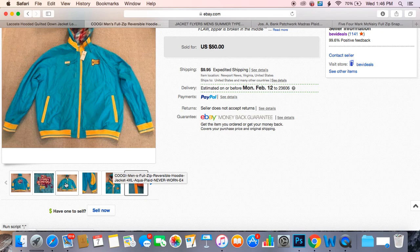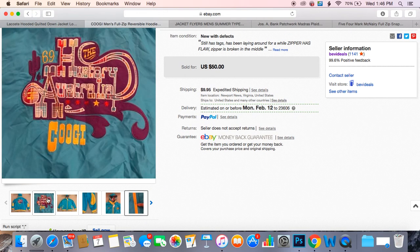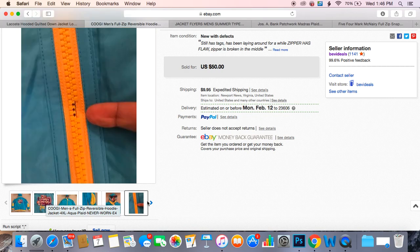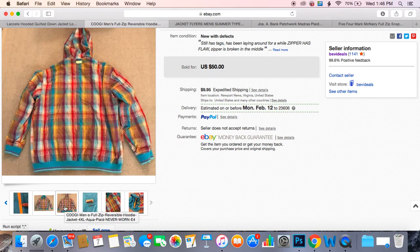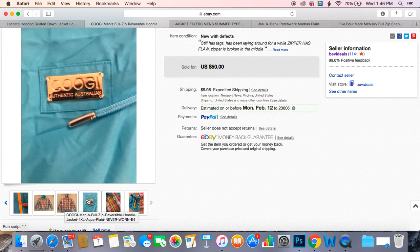It was reversible, so you can actually wear it on both sides. It had the Kuji Australia writing embroidered, really nice. Inside was the other side of the jacket, a check pattern. So if somebody's into Kuji, they would find this really cool. Somebody paid $50 for that. That was a good score as well.